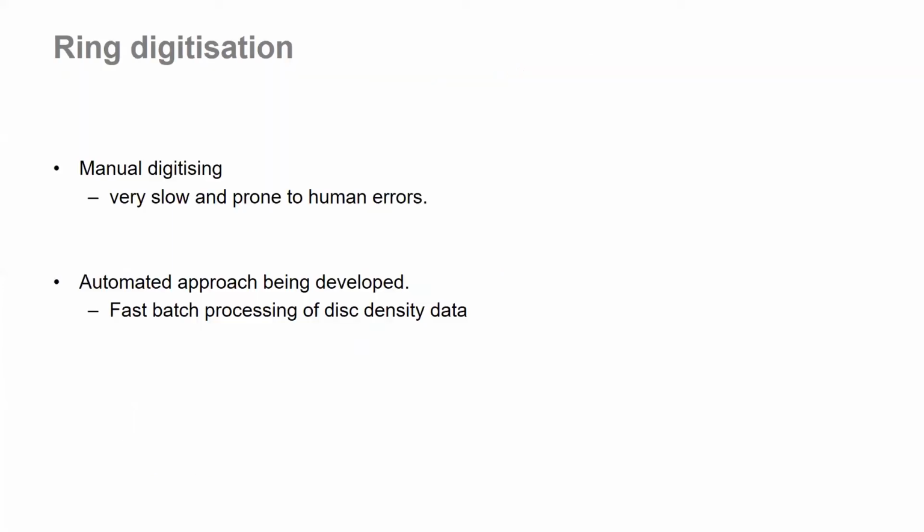Ring digitization. It's usually quite nice to know when the thinning happened or a fertilizer was put on and what the results of those things were, or if there's been some sort of climatic change that may have affected growth. We can go back by a year. Currently we've been manually doing this. It's very slow, can take up to 20 minutes to do a large disc, and we're prone to human errors where people see things differently.